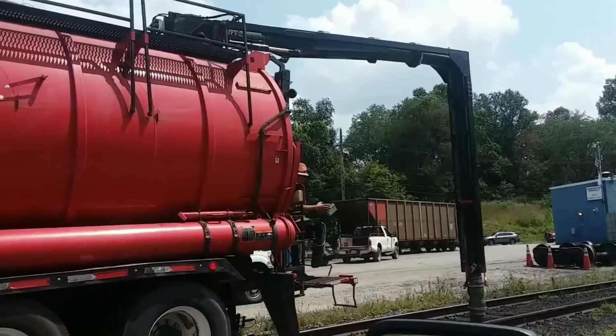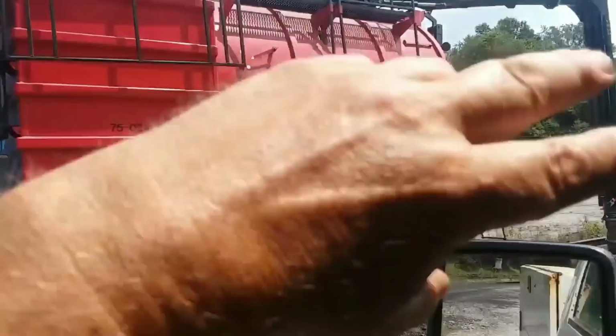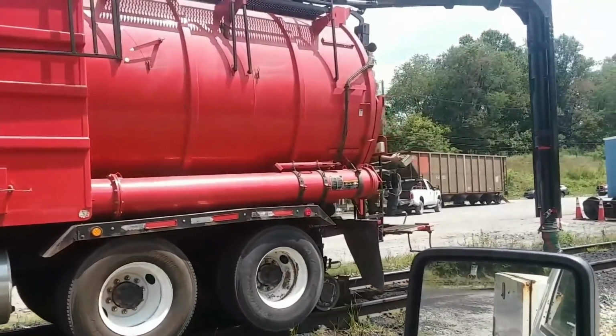Swing that boom away when they get down the truck. So it's on the other side of the truck over there. They swing it around so it's out of the way.